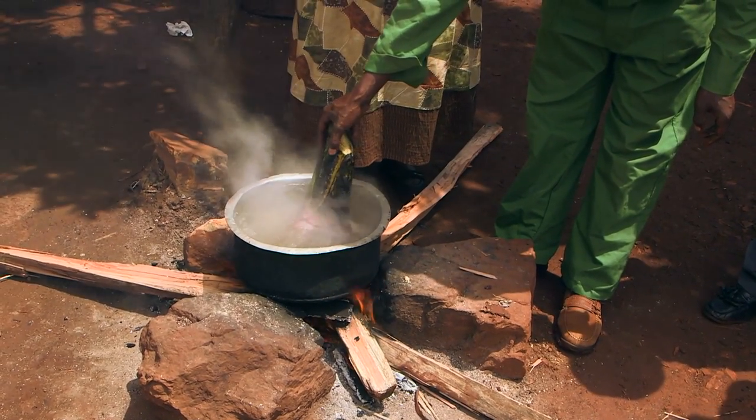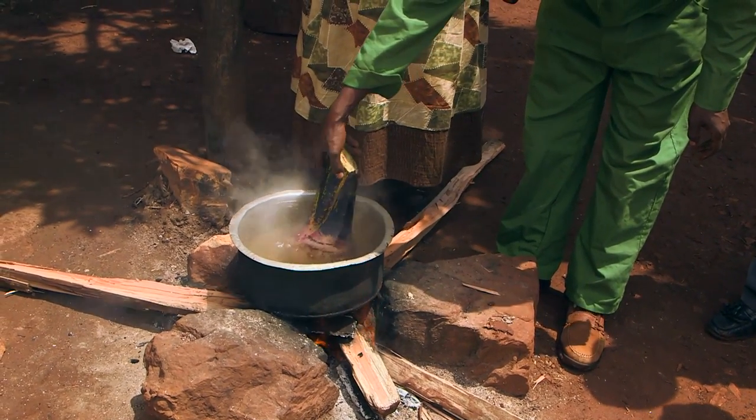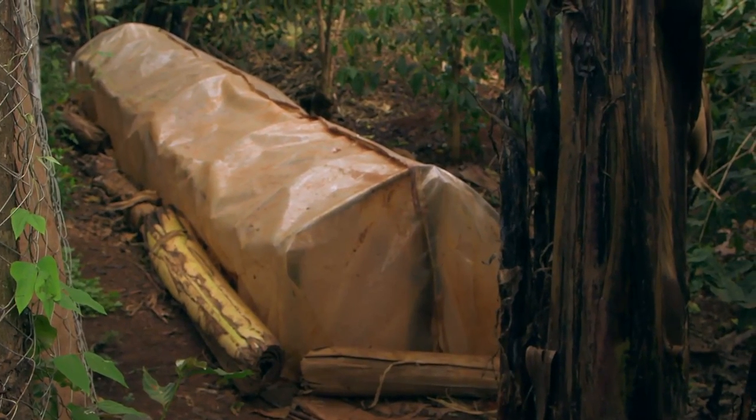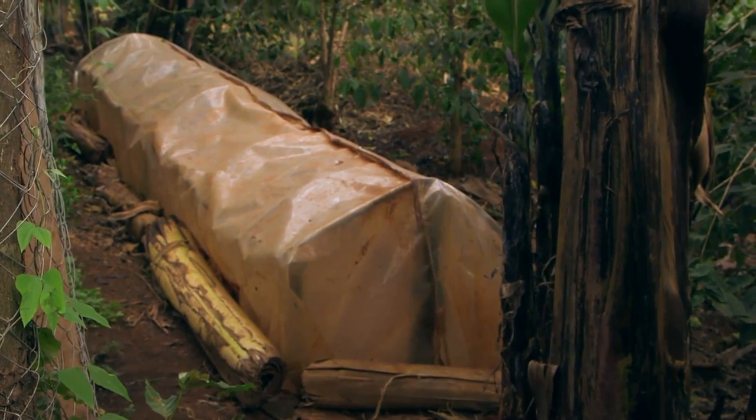After sterilizing the stem in boiling water, she cuts the stem down until she has a small piece she needs. She plants this part of the stem in a tunnel with sterilized soil and sawdust and waits for it to shoot. Oh, she's definitely the expert. We are definitely not here to teach her about bananas. But there are so many other things we could teach her about.